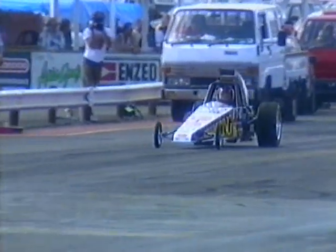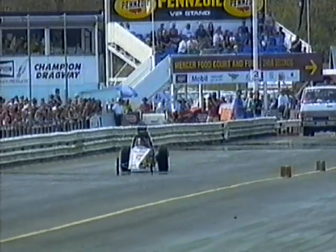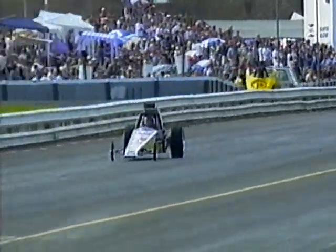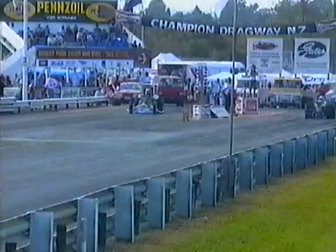Round 3 of the Auto Trans Competition Eliminator, and first to go, it is Laurie Webster. Motorcycle-powered rear-engine rail. Quite an innovative car, this of Laurie Webster's, with a 1340cc motorcycle engine. Still performs well with a 10.08, 124 miles an hour.